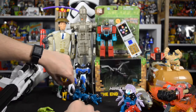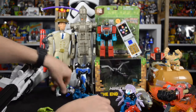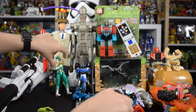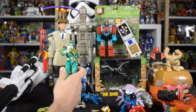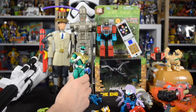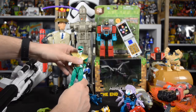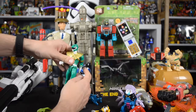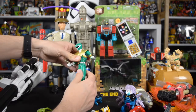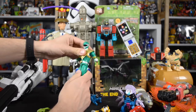We have Power Rangers Samurai, Power Rangers Mega Force. This is the Power Rangers Legacy Collection Green Ranger. He was in a bag for 75 cents. Now, before you guys go and get all crazy and be in disbelief that I found this guy for 75 cents, there is a catch. He is missing the left hand as well as his holster, Dragon Dagger, and Sword of Darkness. So take what you can get, I guess.